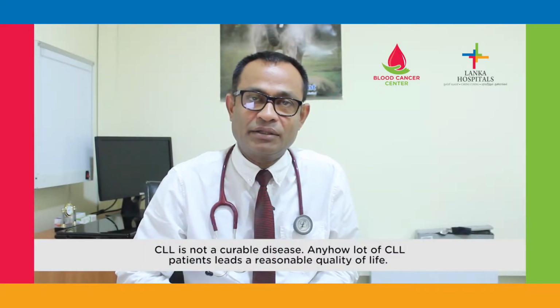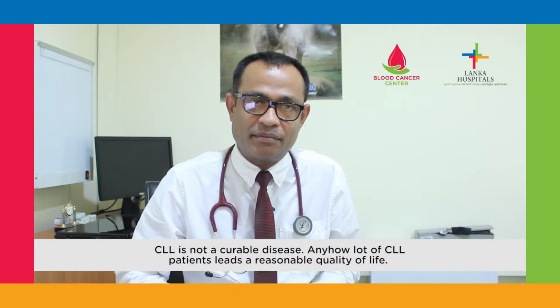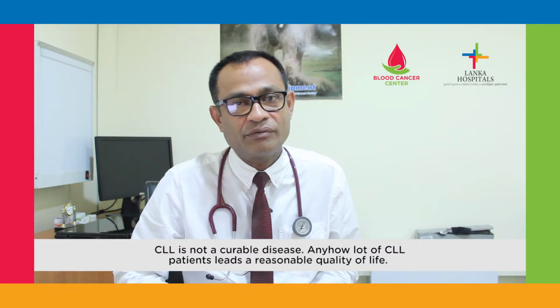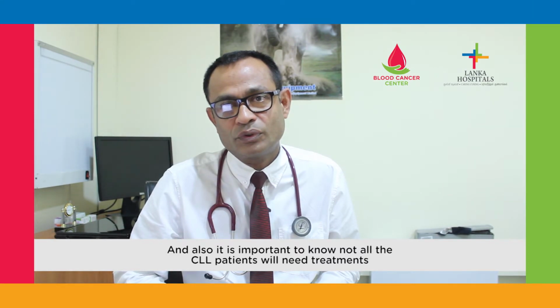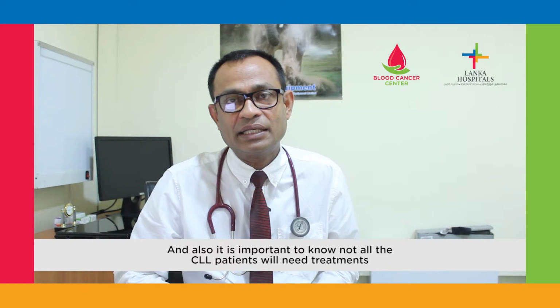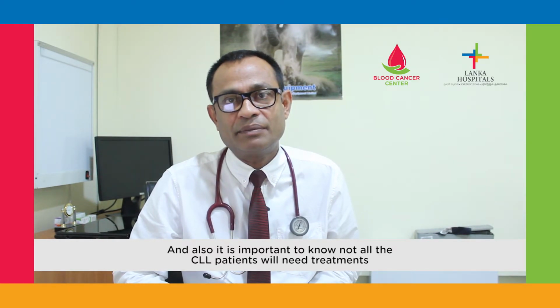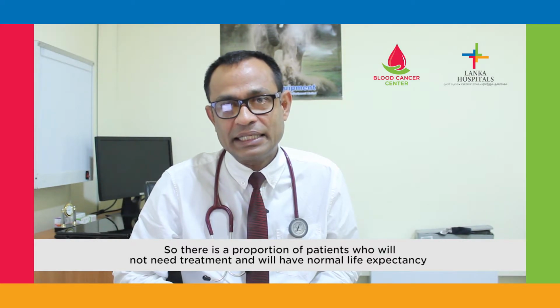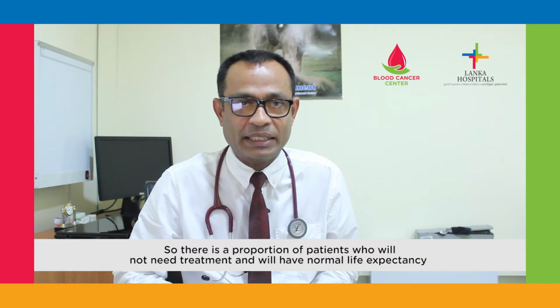CLL is not a curable disease. Anyhow, a lot of CLL patients have a reasonable quality of life, and it is also important to know not all the CLL patients will need treatment. Only a proportion of CLL patients will need treatment. So there is a proportion who will not need any treatment and will have a normal life expectancy.